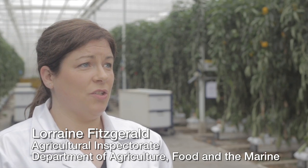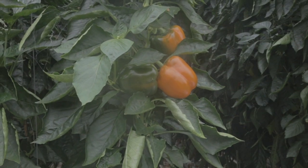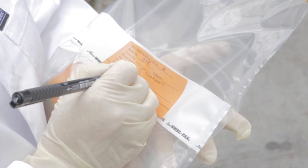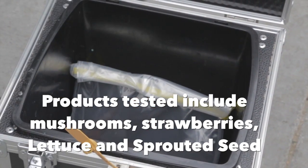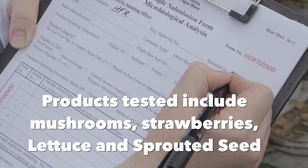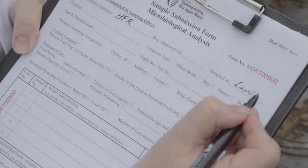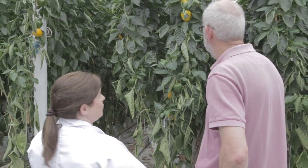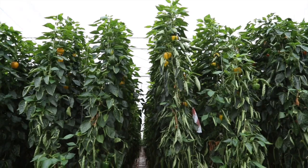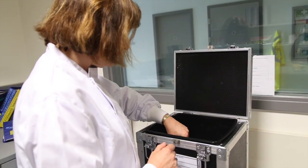I carry out inspections and take food samples for testing in our laboratory. So each year the Department of Agriculture agree a list of growers that will be inspected for that year, and as part of our inspection process we take water and food samples. The inspection is carried out in conjunction with the grower, and we walk through the crop and the grower will explain to us how their food safety controls are carried out as part of that inspection.